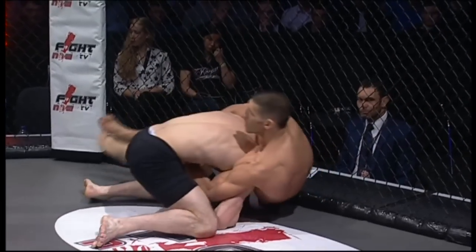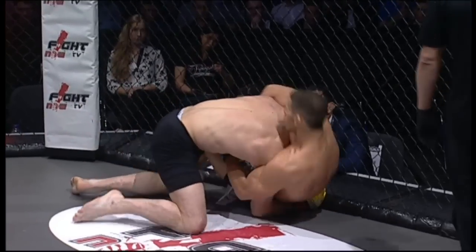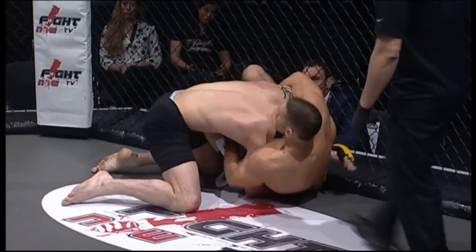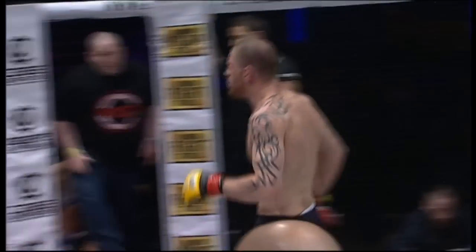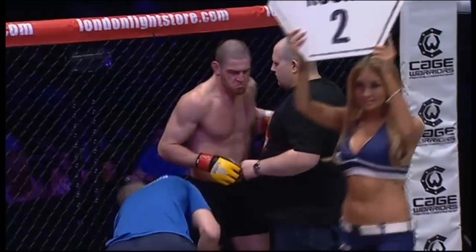Just 10 seconds left in the round, though. He fought for that takedown for the best part of 4.5 minutes, Josh, and sadly, just ran out of time. Yeah, I don't think it's going to sway that round for him. I think Matt Hallam has really done a lot of good work with those kicks. Really had Steve Dinsdale guessing throughout most of that first round.